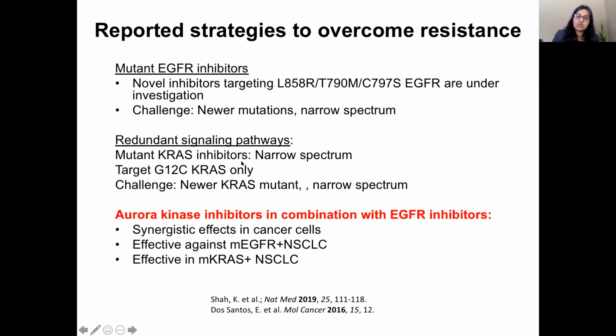Another strategy that could be used would be: if mutant KRAS is the problem, you just make mutant KRAS inhibitors. But there are different types of mutant KRAS, and so you have different mutations. Though there are drugs being investigated, nothing has been approved so far, and they target very specific mutations. So again, mutant KRAS is going to be another moving target, just like mutant EGFR. And so these are not the best approaches. Additionally, there are no EGFR targeted drugs approved right now for either mutant EGFR, which has the triple mutant, or mutant KRAS cells.